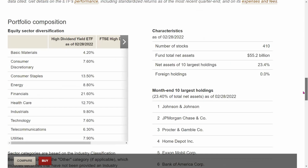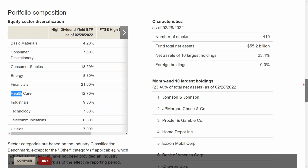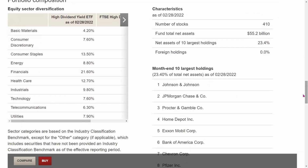Looking at the exposure and composition by sector, your biggest exposure from the list appears to be to financials with 21.6% exposure, followed by consumer staples and healthcare. As for the number of holdings for VYM, you're looking at 410 different stocks, and this fund has $55.2 billion in assets under management. The top 10 holdings account for about 23% of the overall size of these holdings.